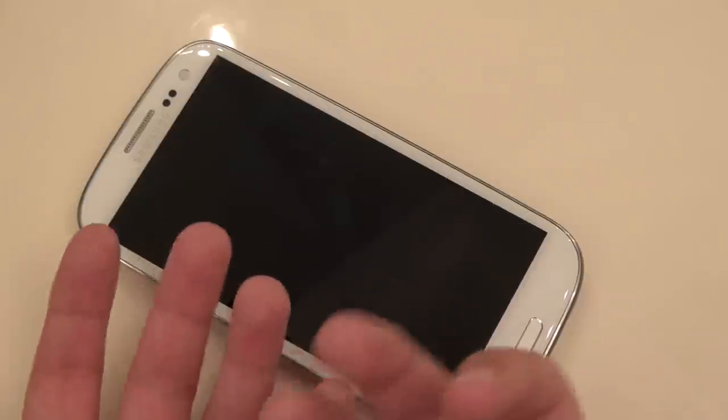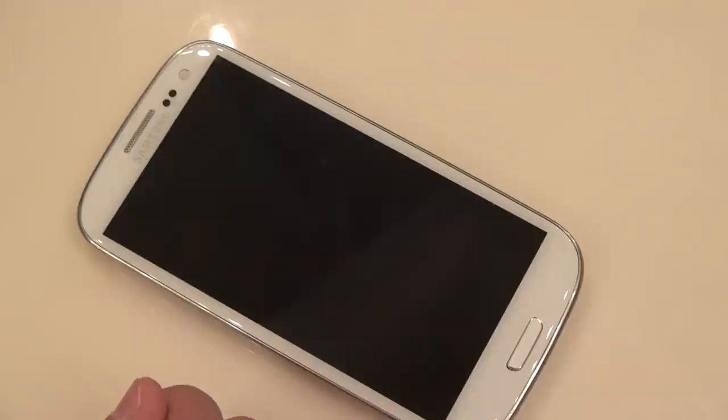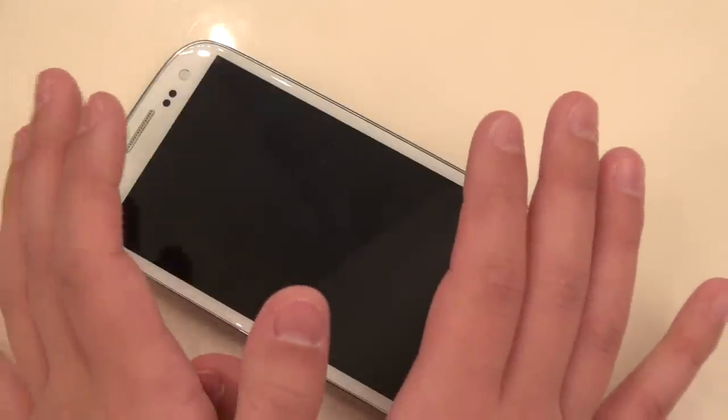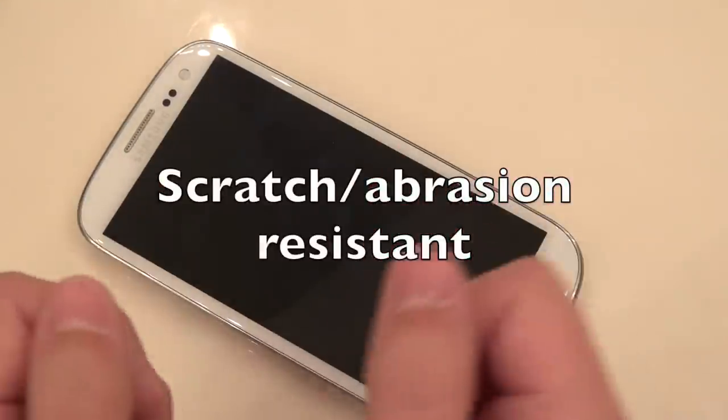So now you're all like, okay, got it. I understand Gorilla Glass, sure. But wait, that's not the whole story. There's still something else that Corning does in order to make the glass scratch resistant.